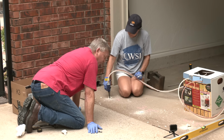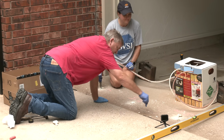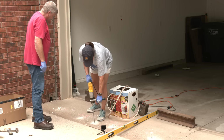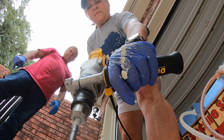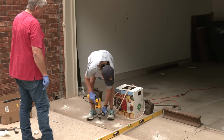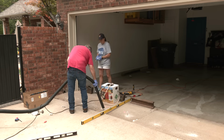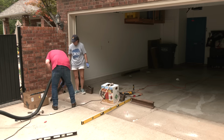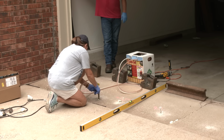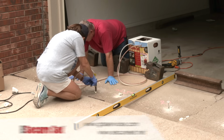What I think we're going to do is let's drill a new hole right about here. Run that all the way down. There you go. Oh, you got flow, good, okay. You can hear it gurgling.